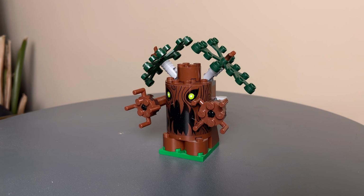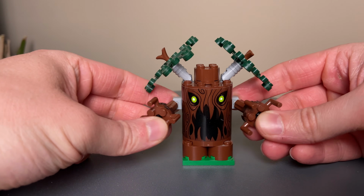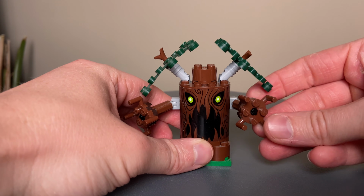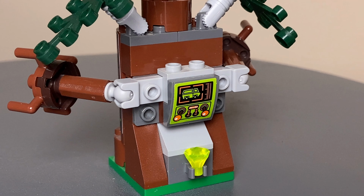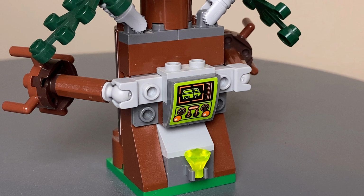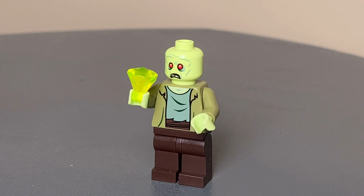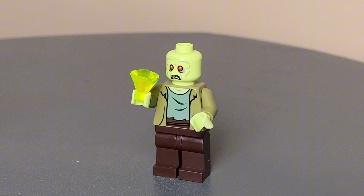The side build of the set is this pretty simple animatronic tree, which also utilizes a sticker. The arms, if you can call them so, are on ball joints, so they allow some movements, and they can even kinda grab a minifigure. On the back side, there is a stickered control panel with the Mystery Machine shown on display. There's also this green stone, which is either a treasure that Ziki the zombie is after, or it's some kind of power source for the tree.